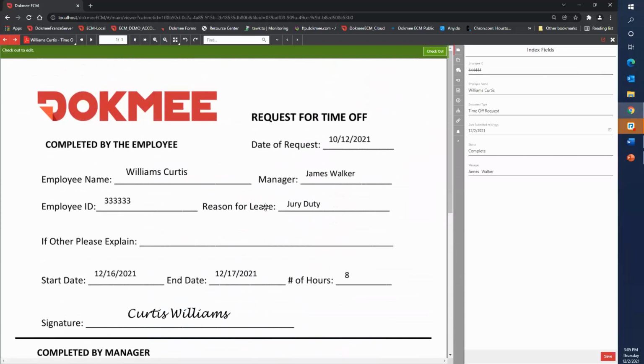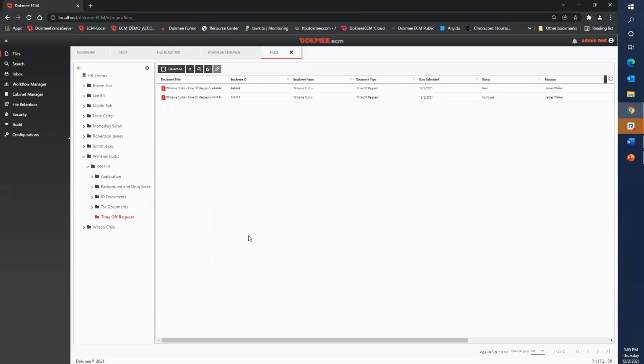And we do this for all Curtis's documents, anything from his initial application to a time off request to annual employee reviews and things like that. Anyway, so that is a quick overview of Dokmee for HR, and also how our process can be streamlined using Dokmee.